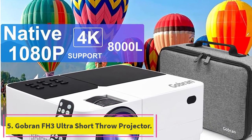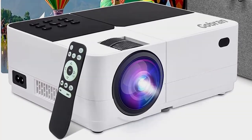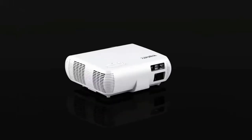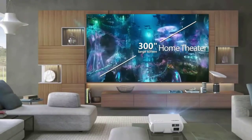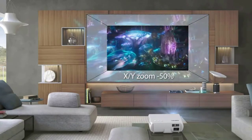Number 5. Gobran FH3 Ultra Short Throw Projector. This option is compatible with your favorite streaming systems. It also has high-definition capabilities so you can enjoy gorgeous full-color imagery. The light-emitting diode technology they use provides fantastic lighting. This highly portable option is ready to travel with you wherever you go.